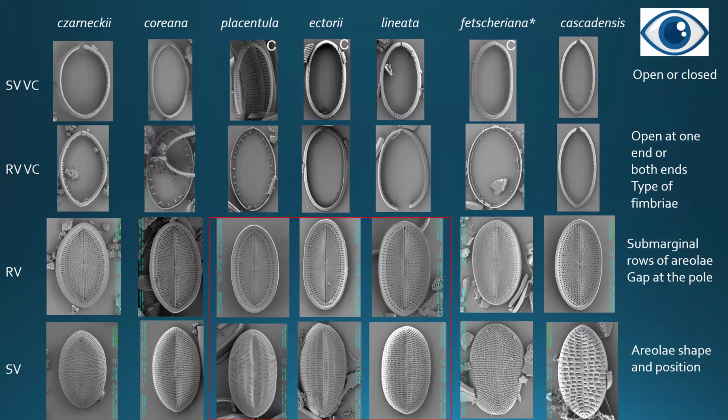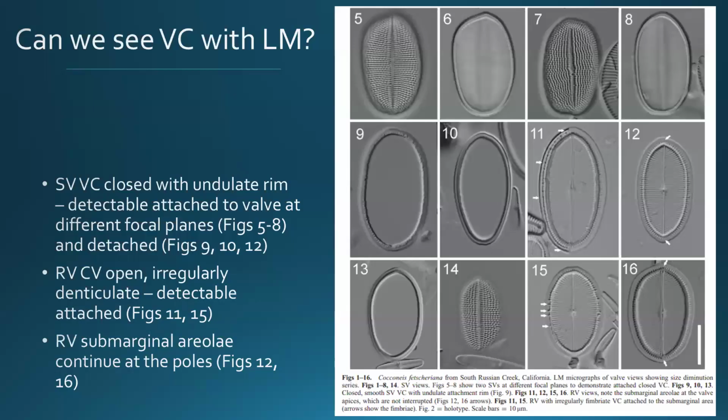But the point here is that until now we were dealing mostly with the morphological features of the valves. And now when we add to that the structure of the valvocopulae, we are going to make much more confident identifications of the species. Can we see the valvocopulae with light microscope? Yes, we can.